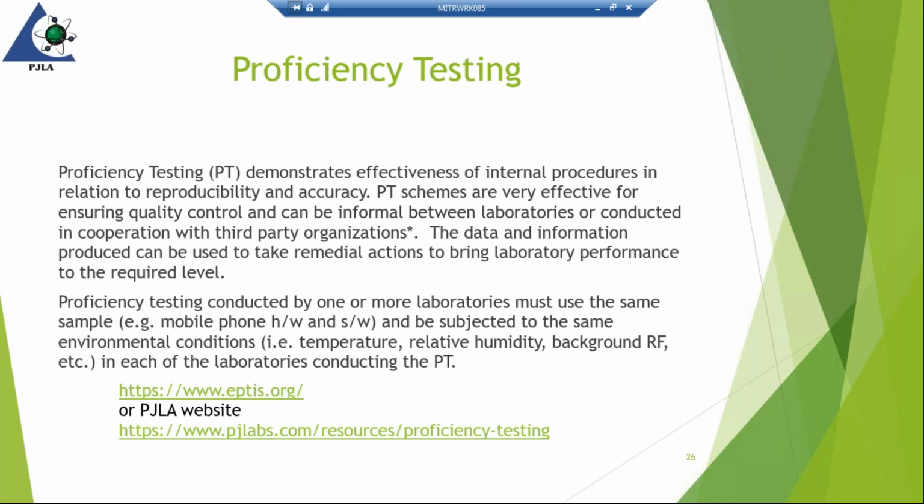Okay, proficiency testing. This is becoming more and more a useful tool in the global test lab or calibration lab ecosystem. And it's being more and more supported by organizations that actually provide that kind of service. It actually helps labs to demonstrate the effectiveness of their internal procedures in relationship to how reproducible their results are, and also how accurate the results are. And it's very effective for ensuring that their quality control and their quality management system, their operating procedures, their test methods, and their work instructions are clear.